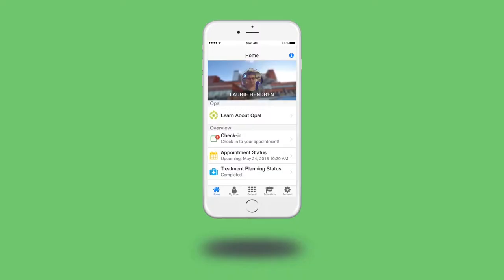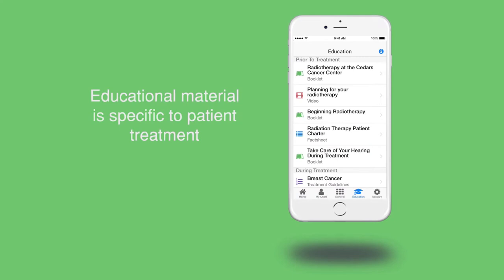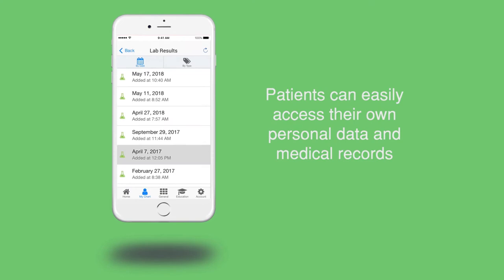Opal allows patients to easily check in for appointments, view personalized educational material, observe their data in a contextualized manner, and eventually share specific data with caregivers. Integration with hospital databases means that patients never have to enter their data.